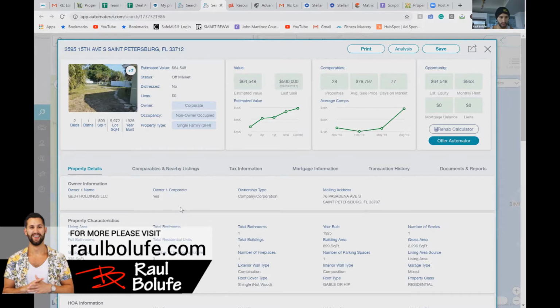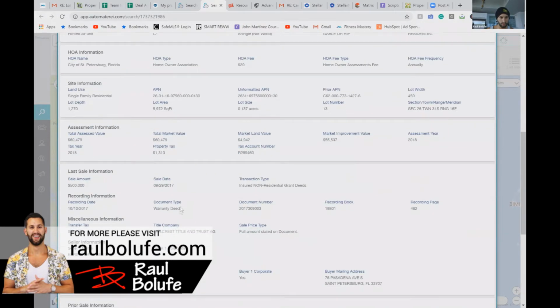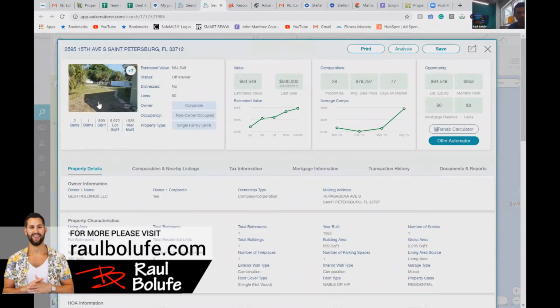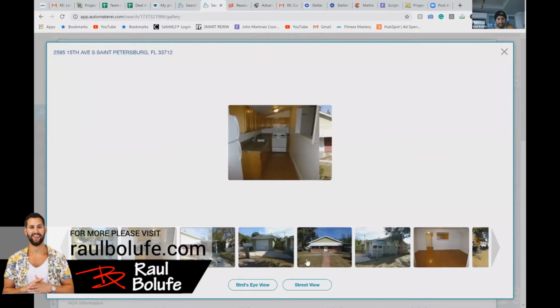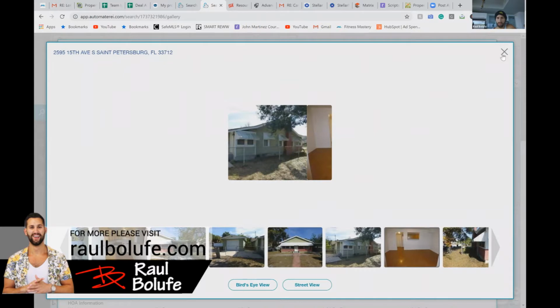This was a property details. I don't know what the heck this thing was. What is this over here? So who knows what this is? This looks a little funky.